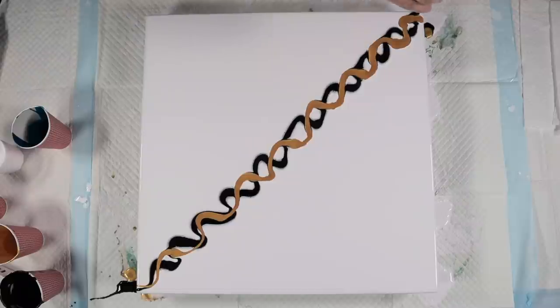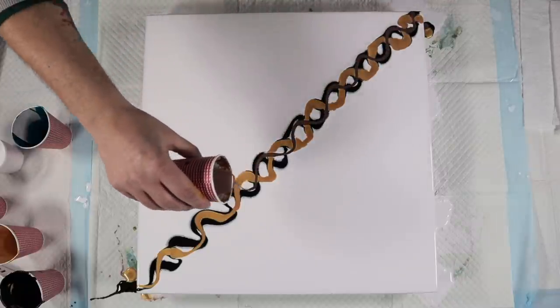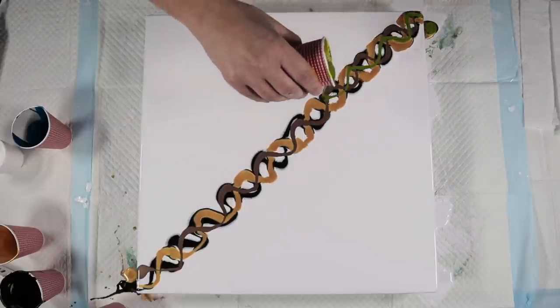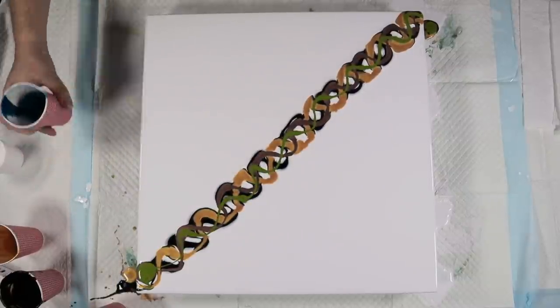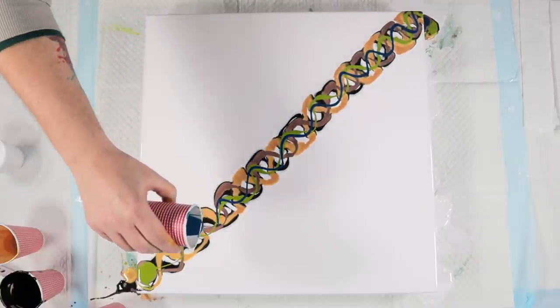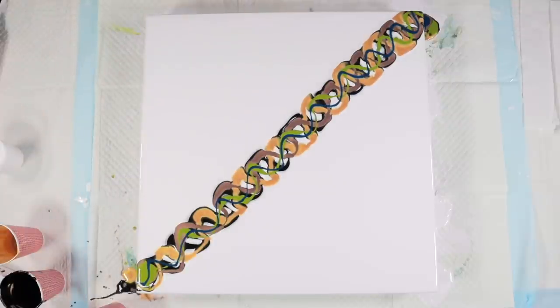And I'm going in with my next metallic, so this is my copper. Bronze. Okay. Next, I'm going to go in with the green gold. And then finally on the top with the blue. Oh, there's a big blob of green gold at the end that I just spotted. Can you guys see that?